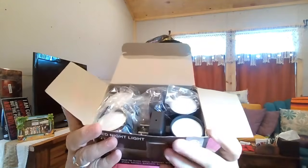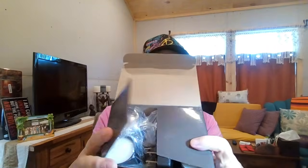I couldn't be happier with this. This is so good. So hold on. I got to turn it around so that they fit back in there. But this is a 4-pack. These are LED lights. So you never have to change the batteries, right? Because there are no batteries. They plug in. And you never have to change the bulb because an LED will last thousands of hours.